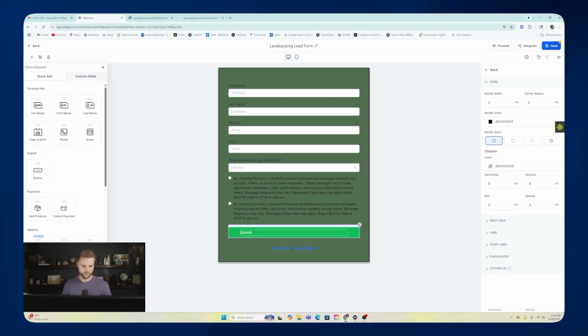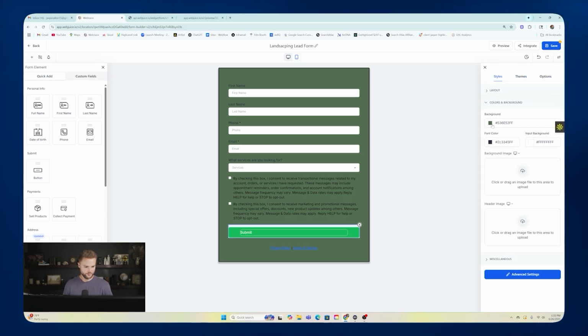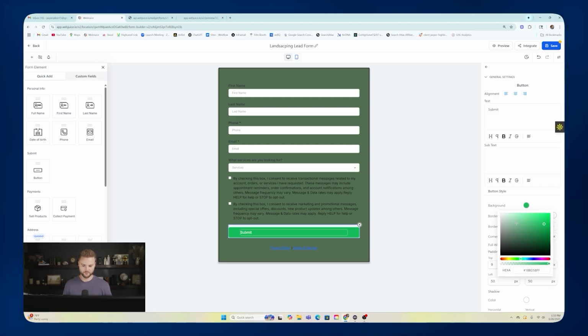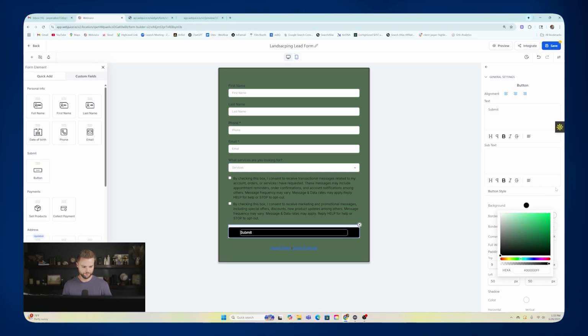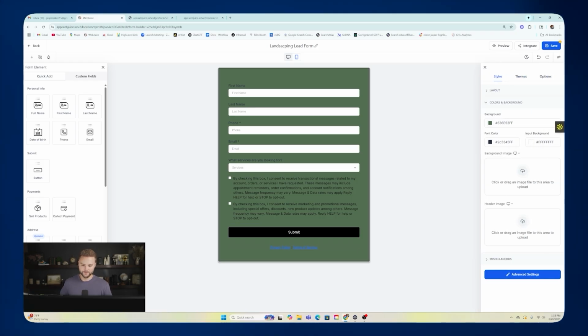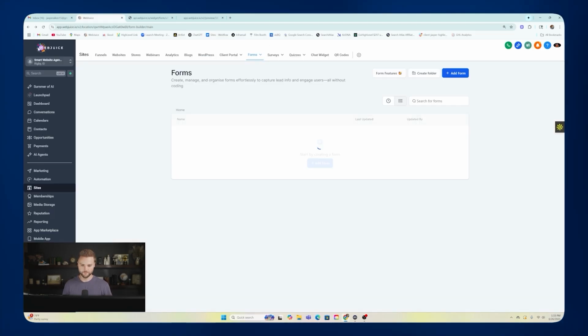And then let's change our button to be a different color. And we can make the color of our button here, instead of this ugly green, black. Let's try that. All right, and so let's say this is how our client wants the form to look and how we like it, and it looks good. I'm not saying this will look great on this website. You kind of have to play around with it, but that's how you can customize the form.